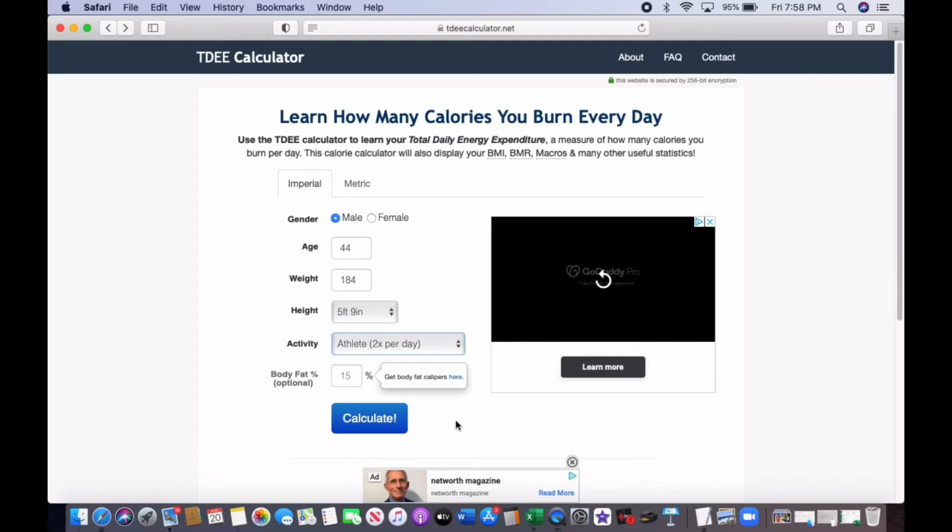That's why where you see body fat percentage, it says optional. It's not necessary, but if you know what it is, it will give you more accurate information. So I'm going to go ahead and enter in my current body fat, which is around 17%. And then we're going to click calculate.